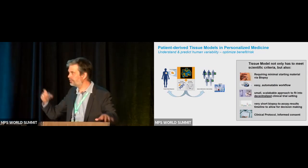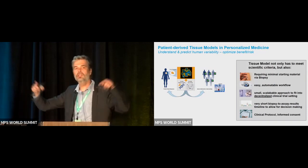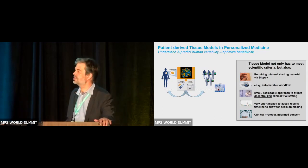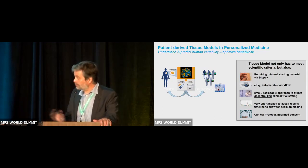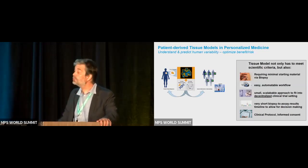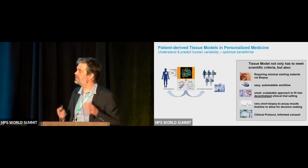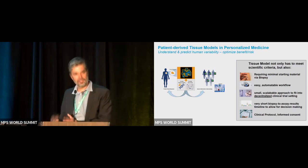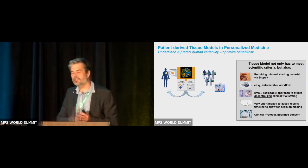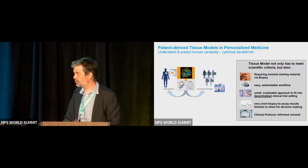So you need to think of how you organize all the logistics so that in the end you get fresh samples and can process them into microphysiological systems. Furthermore, of course, the clinical trial will not wait; the clinical trial will move forward. So it's important that the whole process is very short, from biopsy to assay-ready results where you can take decisions. This is not feasible if we're talking about several months. So it really has to be short.